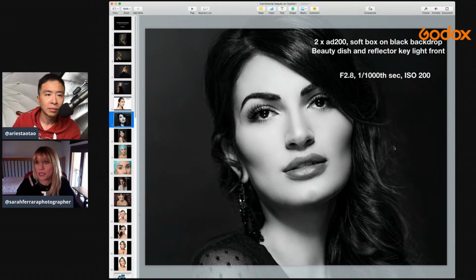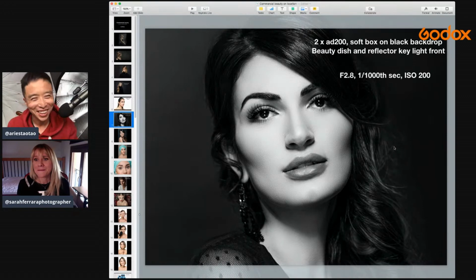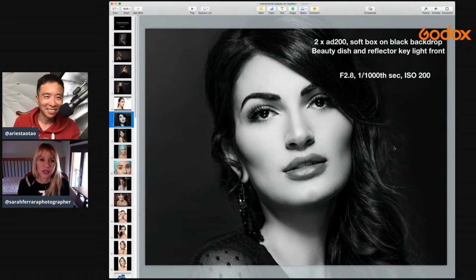But typical beauty work tends to be a model with perfect skin who's 20, okay? So I wouldn't use a beauty dish. I'm past that age. Yeah, I know. Exactly. Well, I wouldn't use a beauty dish if I was going for that very soft fine art look. I wouldn't use a beauty dish if my aim was to flatter an older subject.